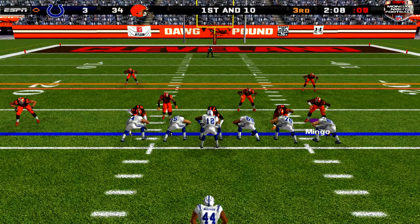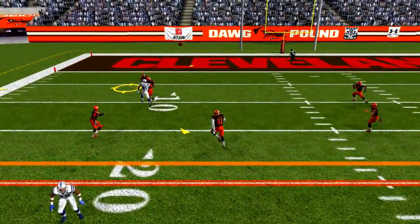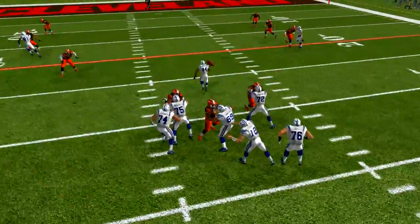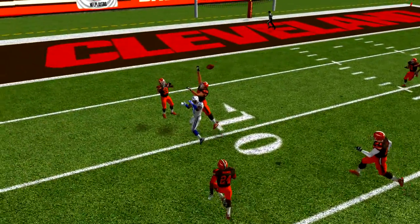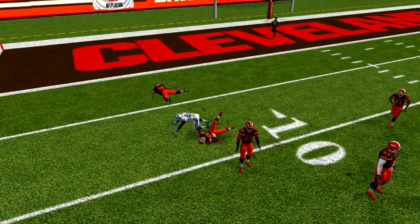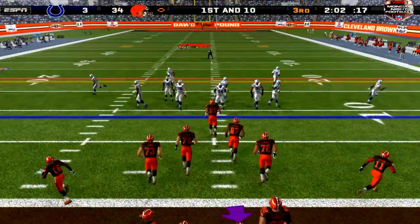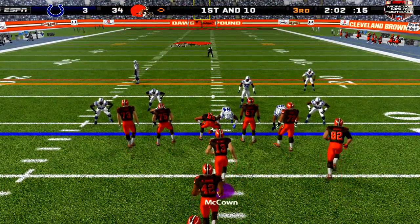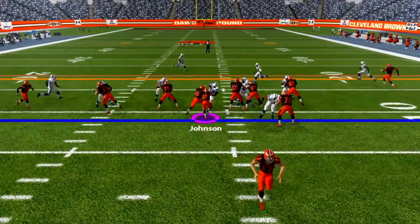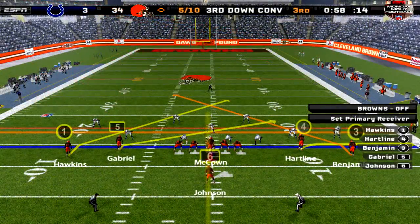Now from just outside the 28, Luck goes back to pass, and it's intercepted by Tashawn Gibson inside the 10-yard line. But take a look in super slow-mo. He takes a pop after that play, and he lays on the ground for a little bit. So now on 1st and 10 from the 9, Duke Johnson takes it to the 15-yard line.